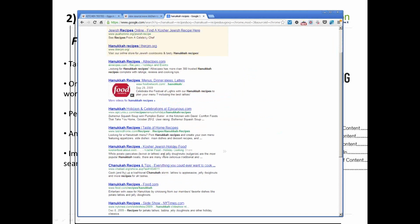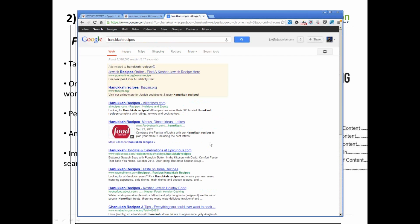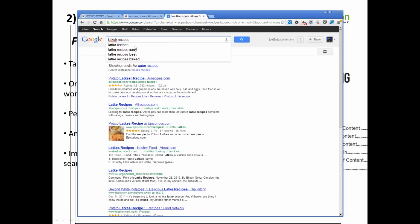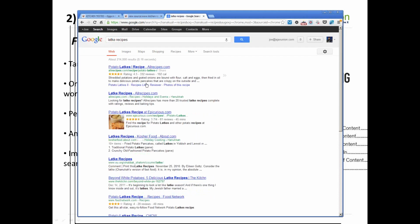Allrecipes.com, Epicurious, Kosher Food, Chabad.org has a good spot over there, and so on. And you could do latke recipes, and you could spell it many different ways. Google spells it like this, and so on. And you can really capitalize.